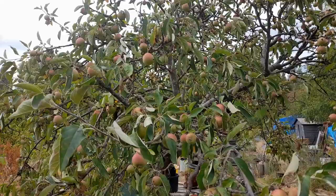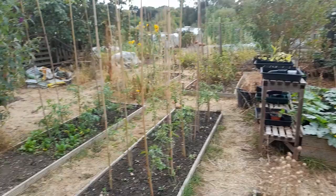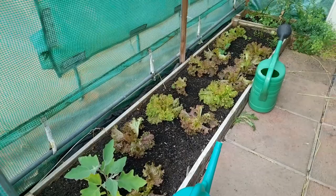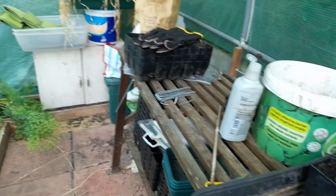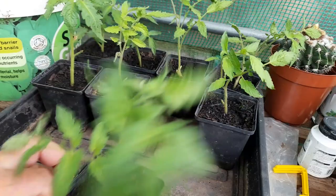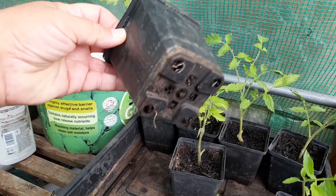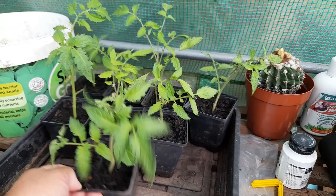And then let's have a quick look into the poly. Oh yeah, all's been watered and looking good. All those lettuce are looking good. Coriander over there. And these will be going into spare beds. I know we had some roots coming out. These are tomato cuttings that we had. Yeah, there's roots coming out, you can see. They're all good. So I will give that all a water.